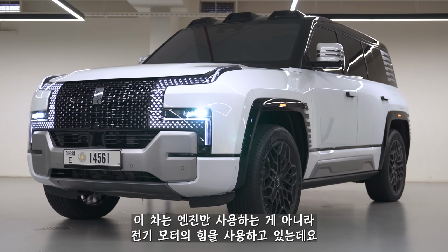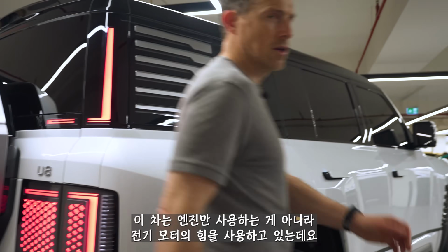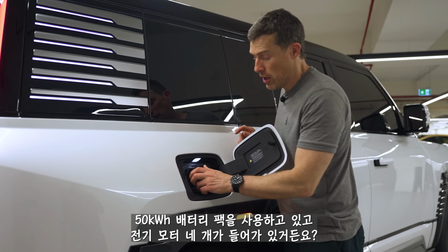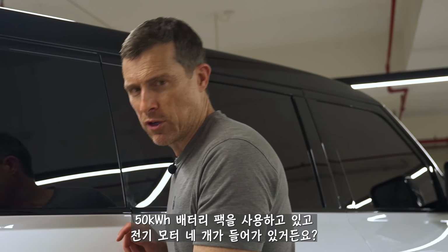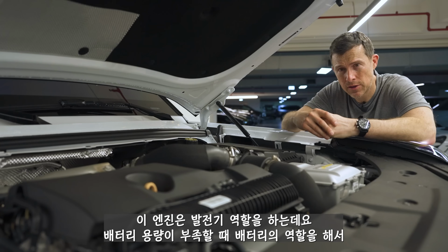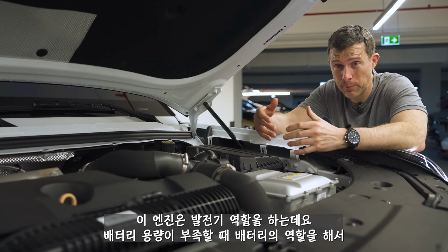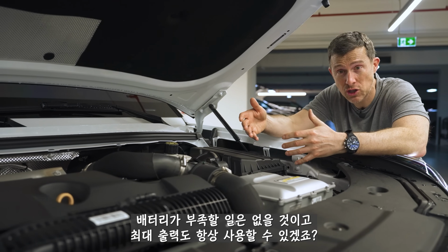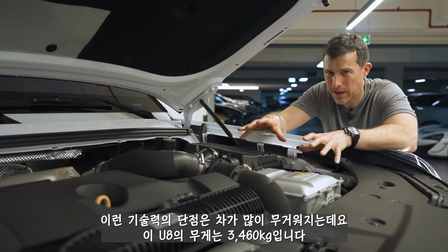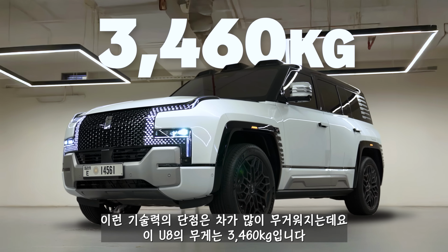You see, this car doesn't just use petrol power. It also uses, look, electric power. So we've got a 50 kilowatt hour battery pack which powers 4 electric motors, 1 on each wheel. The petrol engine just works as a generator to provide electricity when the main battery runs out, so you've always got charge and always got performance. The downside is that all this tech adds to the weight. This thing weighs in at 3.5 tons.